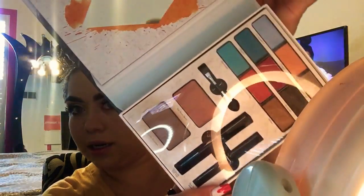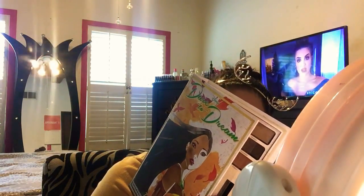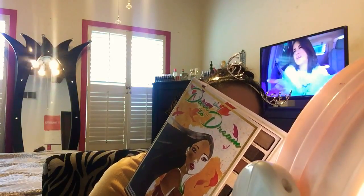I'm going to use this Pocahontas Dare to Dream palette. It has 9 eyeshadows, a blush, a bronzer. I'm going to go ahead and go in with the bronzer. The color is called Voices of the Mountain. These are limited edition from, I believe, e.l.f. Well, this says Disney Dare to Dream Beauty Book, but I'm almost positive it is by e.l.f.